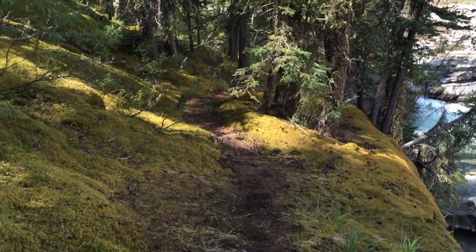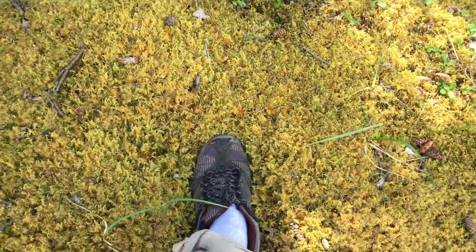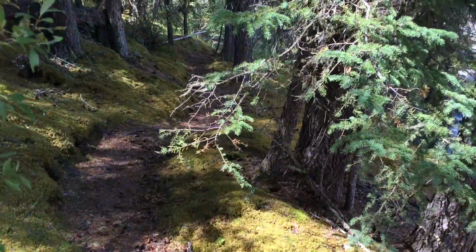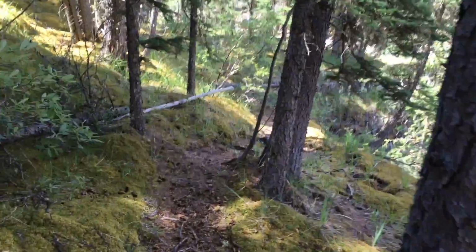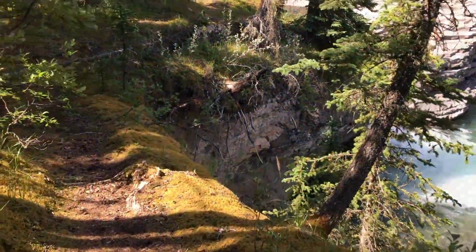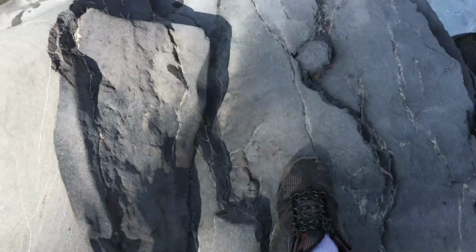One thing that we ran across as we traversed different places was this moss. I mean, it is so fluffy. And I had my sandals on. I was sinking right in there. I was kind of freaked out, wondering what kind of animal is going to hang on to my feet. Yeah, this is just deluxe. Okay, so here we are, right at the falls.